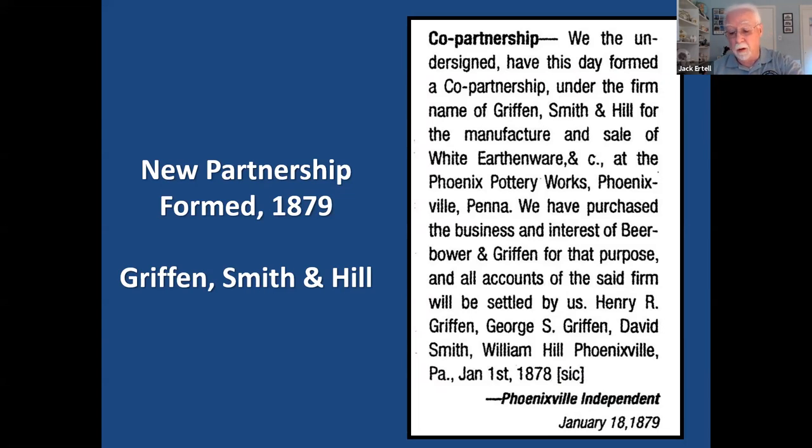Where Griffen, Smith, and Hill comes from, it's actually a partnership of four people. Griffen is actually the last name of two brothers, George Griffen and Henry Griffen. They were the sons of the Mr. Griffen, who is famous in the Phoenixville area as the superintendent of the Phoenix Ironworks, who also happened to be the inventor of the three-inch ordnance rifle, which was a famous light artillery piece used during the Civil War.